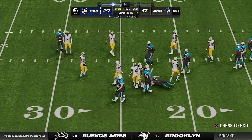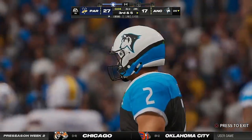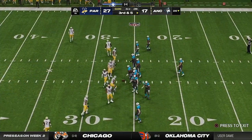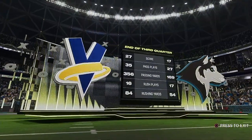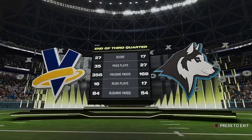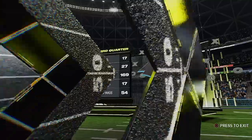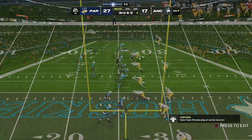Meanwhile, the throw here is complete. 5 yards. Now it's 3rd and 5. And they're not going to get to the line to run another play. So we will switch ends as the third quarter has come to a close. We'll return with more preseason football on EA Sports.